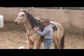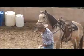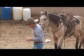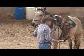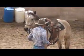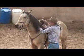Right there, he gave me a little bit, so I'm going to give it back to him. I'm only going to do that baby give stuff just the first couple of times, and then I'm going to start making him be responsible to hold his head where it's supposed to be. And then after he holds it for a while, then I'll let him have his head.